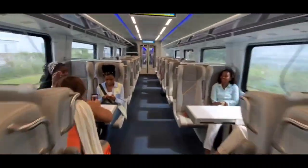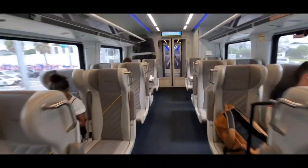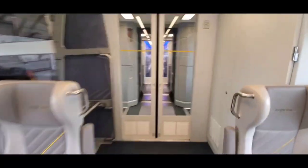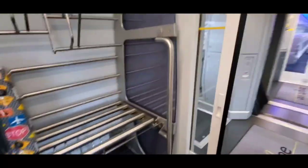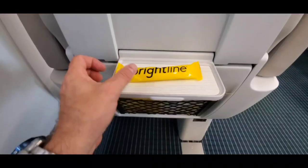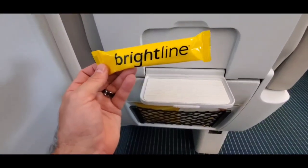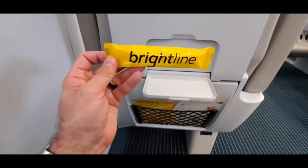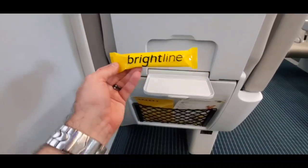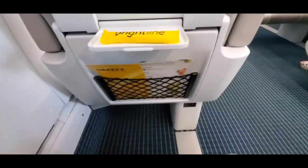And this is more crowded back this way. And then there you go. So you do have luggage storage at both ends of the car. So this is actually a wet towel inside this that they give you upon arrival. So don't eat it. Looks like a Butterfingers, but it is a wet towel. You also have baggage storage here.